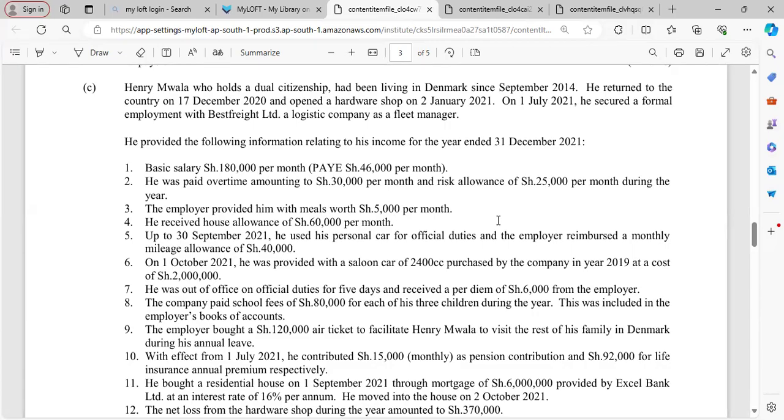Henry Mwala, who holds a dual citizenship, had been living in Denmark since September 2014. He returned to the country on 17th December 2020 and opened a hardware shop on 2nd January 2021. On 1st July 2021, he secured a formal employment with Best Freight Limited, a logistics company, as a fleet manager. He provided the following information relating to his income for the year ended 31st December 2021.